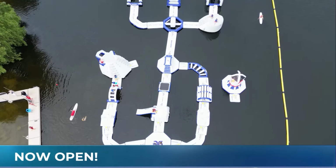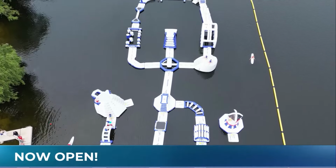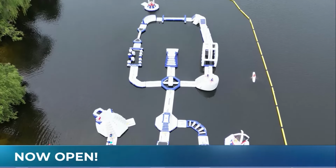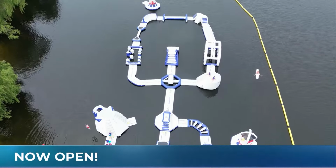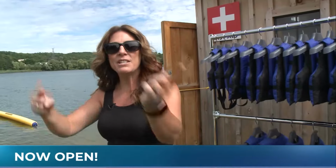Good morning and welcome to Kelso Conservation Area. We are exploring the brand new Kelso Cove Waterpark. We are going to have so much fun today, but in order for me to get myself from land into the water, there are a few steps that I need to go through.